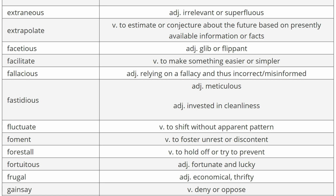To facilitate something is to make it happen. You have the facilities to make it happen. You are facilitating something. As they say, to make something easier or simpler. Fallacious, based on a fallacy. Wrong, erroneous, incorrect, based on a false belief.